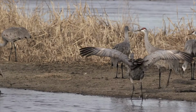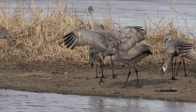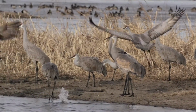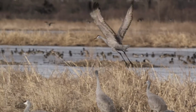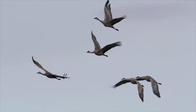Sandhill cranes fly anywhere from 3,000 to 5,000 feet and have been spotted even higher, recorded at 12,000 feet. These cranes fly at speeds close to 30 miles per hour, but with a good tailwind can go up to 50 miles per hour. The reason for this migration is to find suitable resources necessary for survival.